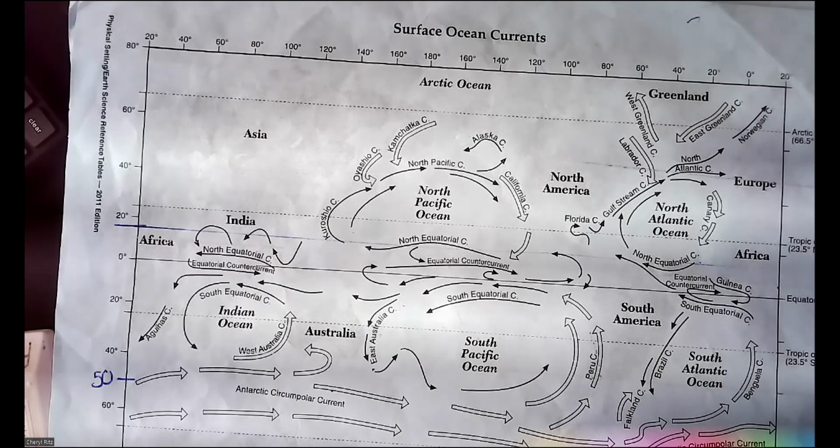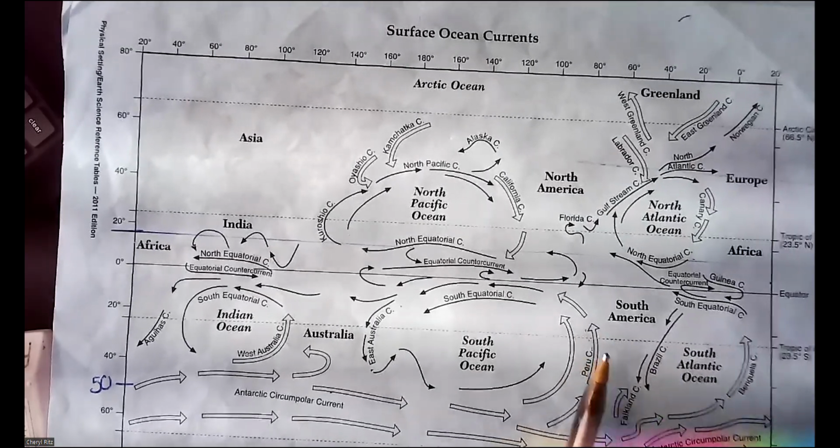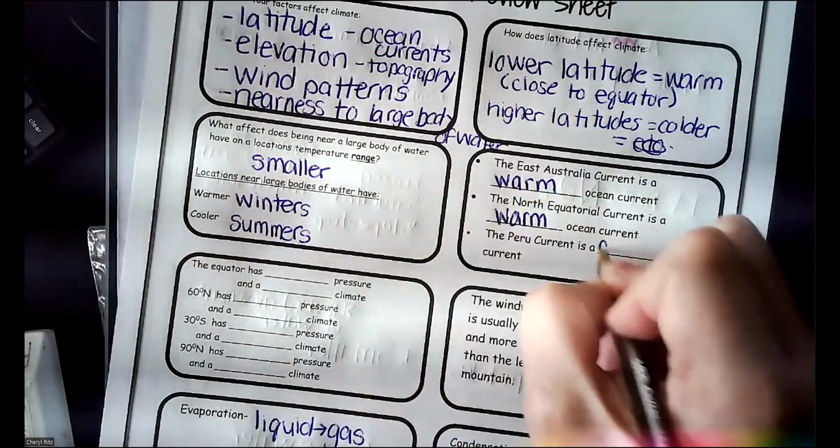Now the Peru current, where do you think that is? By Peru. Now here's the dilemma. Not all of us know where Peru is. South America. South America does exist. Here's South America right here. Wait, I lost it. There's South America. I do know where it is, but you literally can't see it on the screen here. But anyway, the Peru current is a white arrow, which is cool. So this one was warm, and this one is cool.